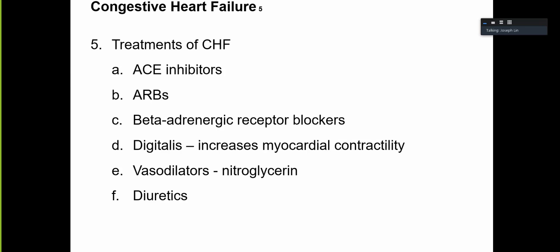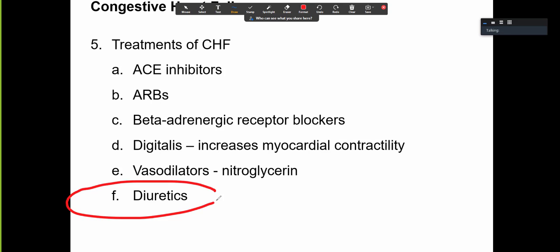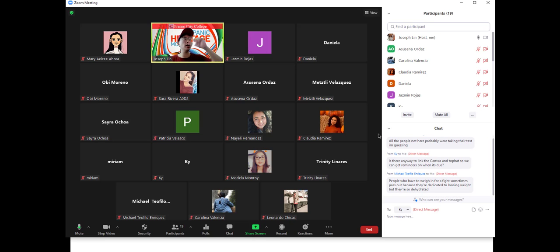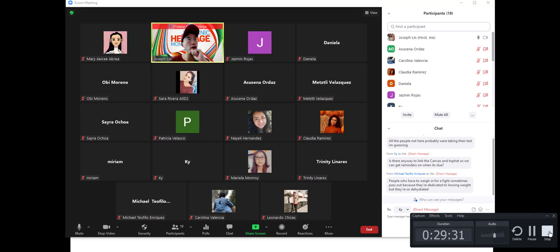And of course, diuretics are pretty generic. They're just used to help you increase fluid loss and urine loss. All right, so let me stop there. I hope that interests you a little bit with the disorders, diseases, and that's just a little glimpse of cardiovascular disorders.